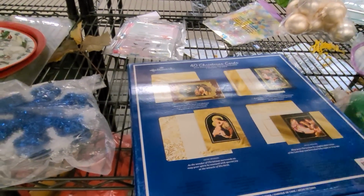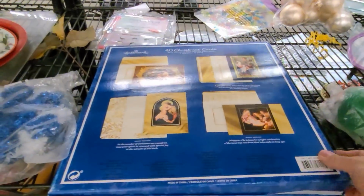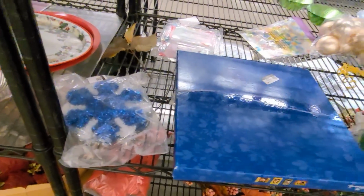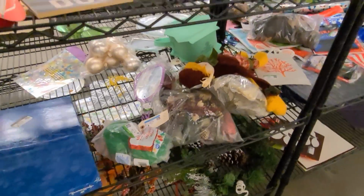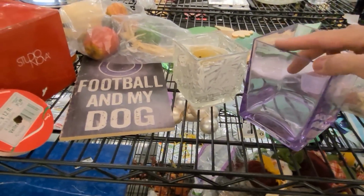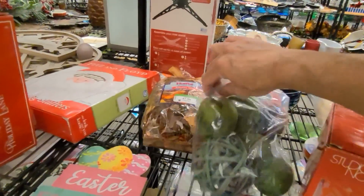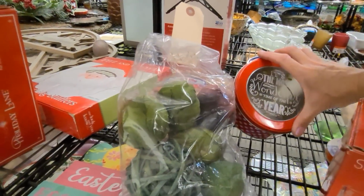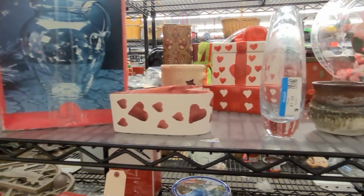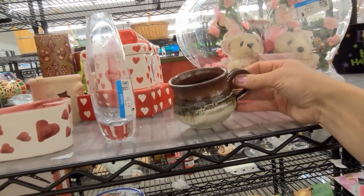Here's a box of velvet Christmas cards. These sell quite well closer to Christmas, but unfortunately, these are just a bit too much for me for resale. It's a pretty lavender color vase here. It is a florist piece, sharp edges, not high quality. Some bowl fillers and tins here. It's a pitcher, canisters, and mugs.